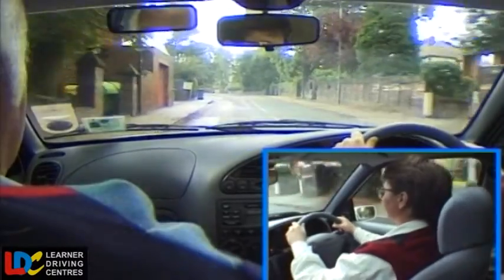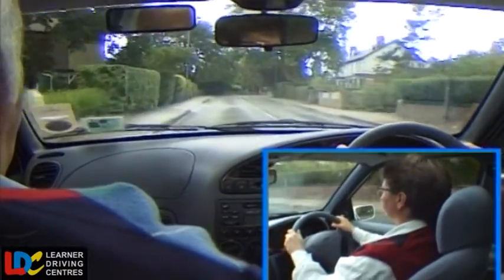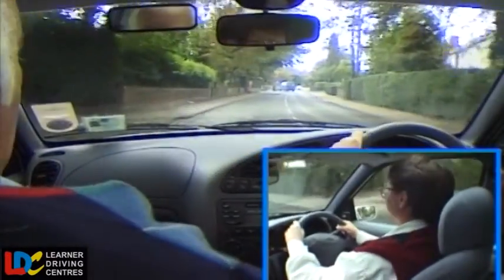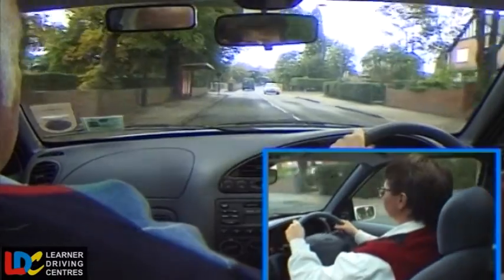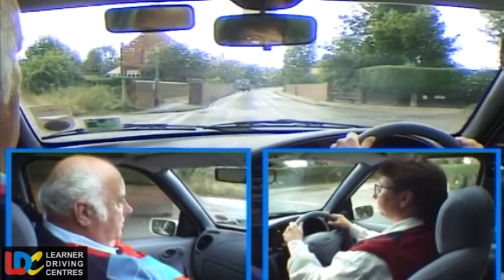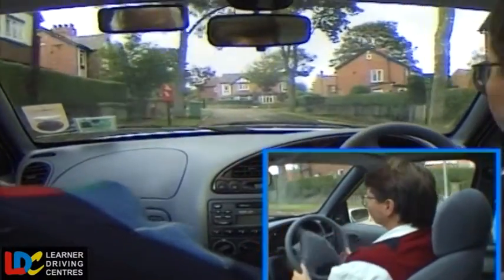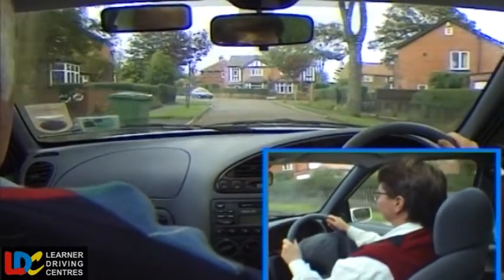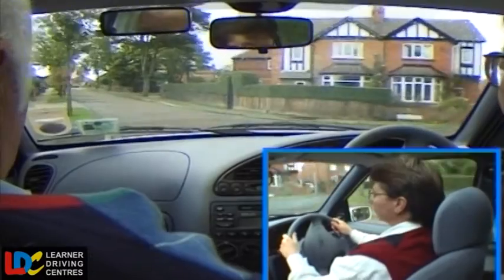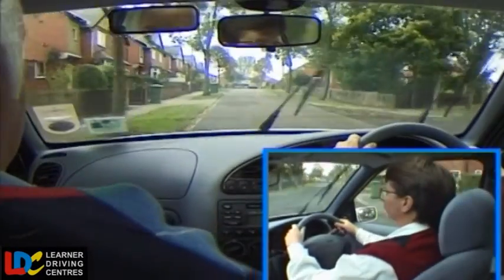And then just ease off just a shade for the bend here, till we see what's round there. That's the idea. Further up here we're going to turn right, so next right here. Brake a bit, slow it down. And remember, where else are you going to check? To the left. Good, about now. That's it. Right. Yep. What did you think of that vehicle's positioning on the bend there? It was a bit close to me. Yeah, well, almost the same as cutting the corner there.